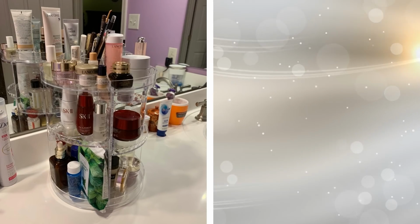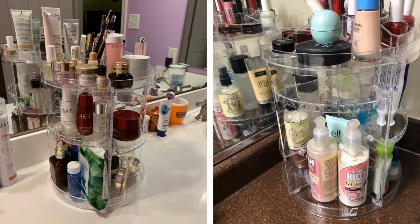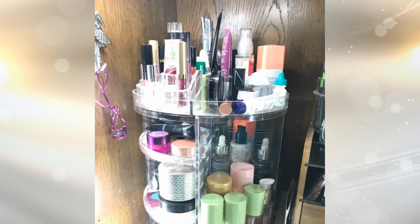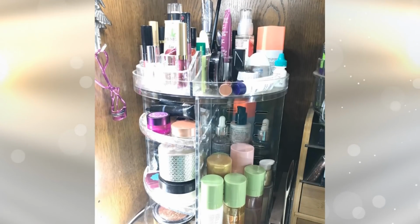12. Ladies and gentlemen, don't have your makeup thrown about all askew. Makeup can not only cause clutter, but if you don't properly clean your makeup brushes, then you could have powder and such everywhere, dirtying your home. Organize your makeup and makeup brushes in little containers so that they're neatly displayed.